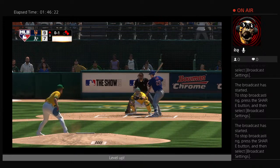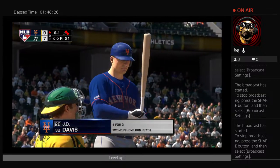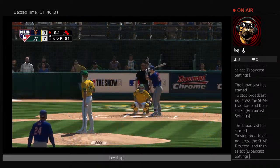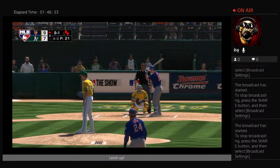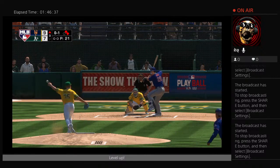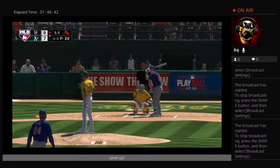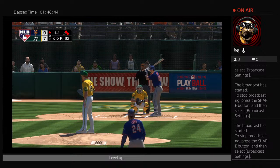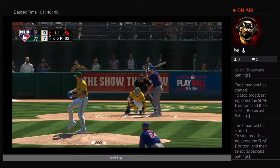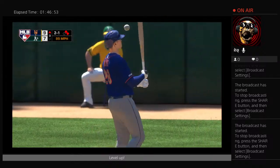Into the box now, J.D. Davis, as he'll take a look at a strike on the outside corner. It's 0-1. He rounded the bases on a home run back in the 7th. Easy take there on the sinker, well off the outside. He's set. Here comes the 1-1. Nope. And this ball runs away for ball 2.